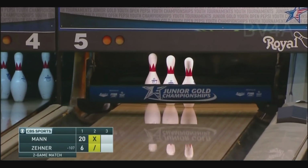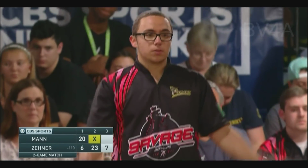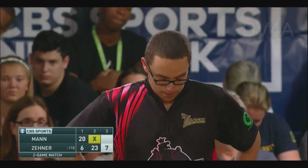Didn't like that, and that's the reason. 1-2-4, just missed that pocket way right of the head pin. And gosh, it's got to be frustrating, just trying to get himself centered and get back to the pocket.